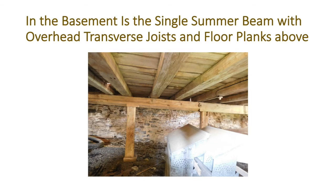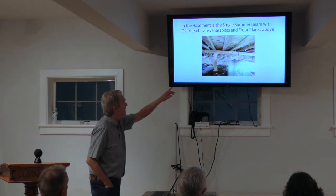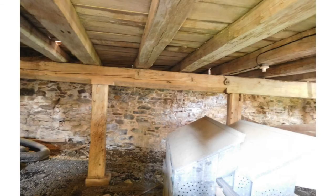Yeah, this is the basement of that particular barn. So we have to have support. We have to have a floor above there for the second loft level. And so how do we support that? We support it with a summer beam, which is that longitudinal beam, by posts, and usually there's one or two summer beams in a barn basement if it's banked, not a ground barn.